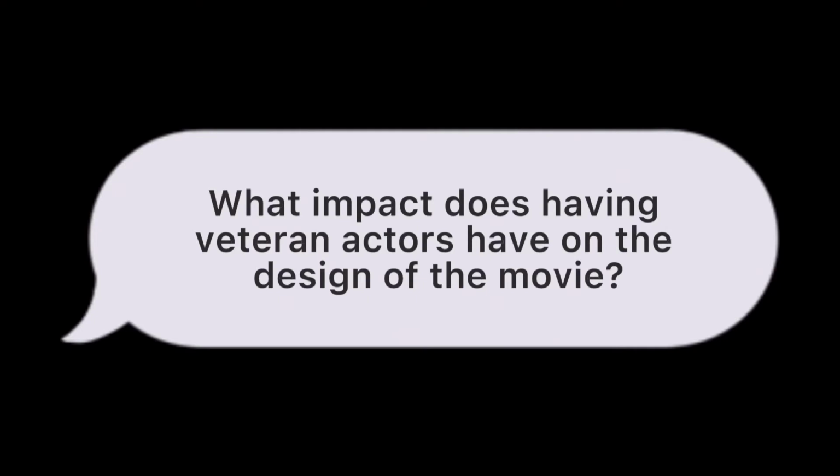Communication is key. What impact does working with veteran actors like Bruce Willis or Chad Michael Murray have on the design of the movie? Making sure that talent feels the space they're in. That's my biggest thing. When an actor came to me and said, I feel the set, that's the best feeling I can get. That's something gratifying to them, because then he really has the freedom to really open up in his craft because of my craft.